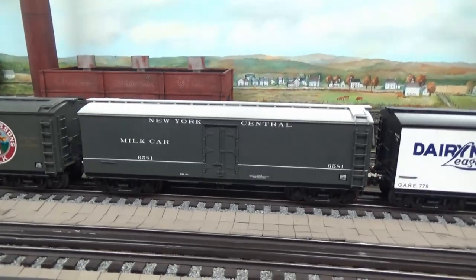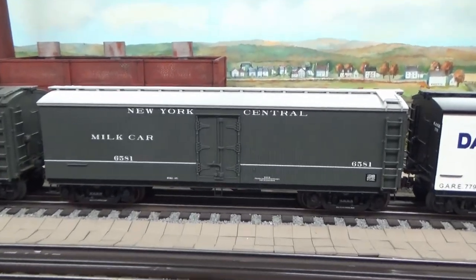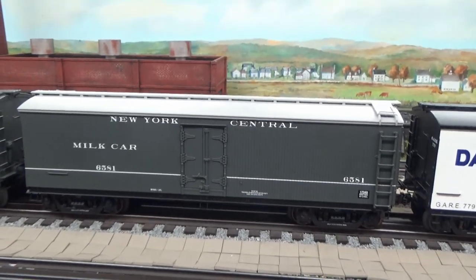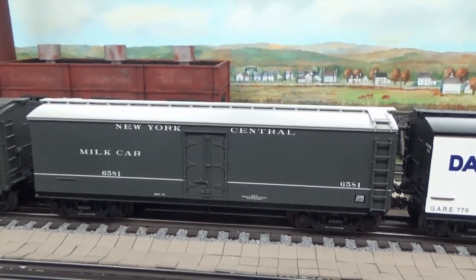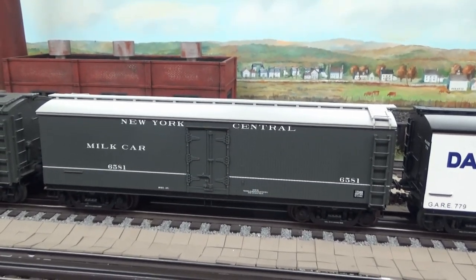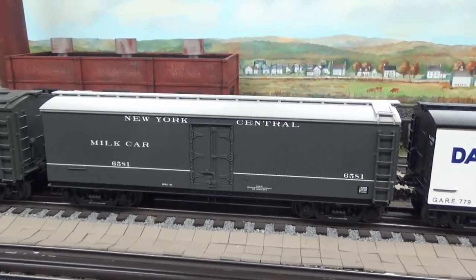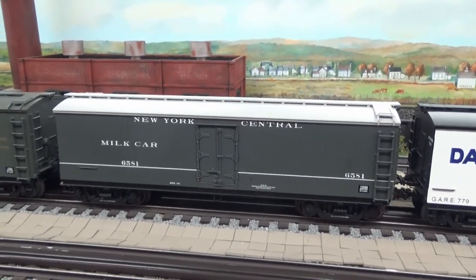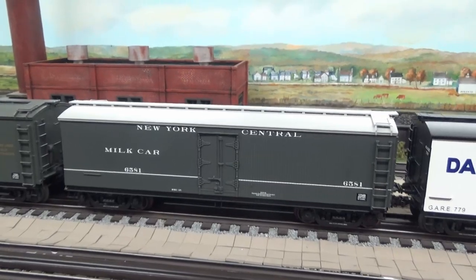So we'll head down the line a little bit. Got a New York Central milk car. Anything interesting about this one? This came out in a set from Lionel during their Century Club 2 series, and this is one of about 10 cars they did over 2 years. Wow, so you've got one of 10. I've got multiples. Ah, very good.